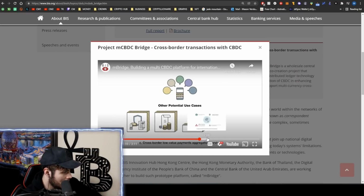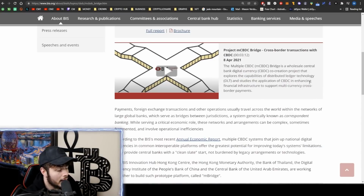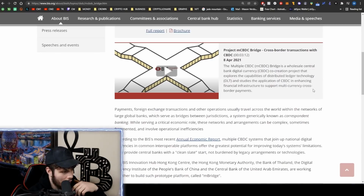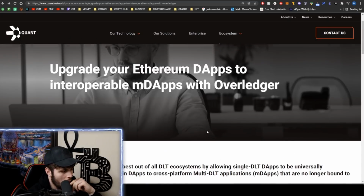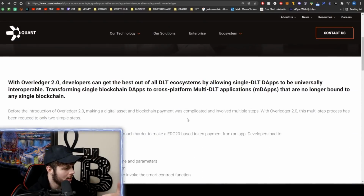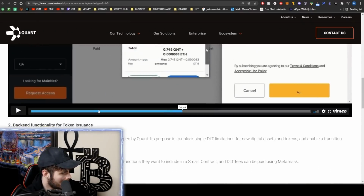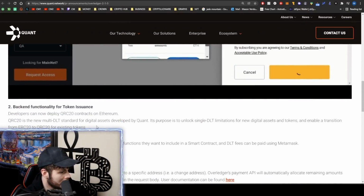Like Ripple's trying to solve this, you know, Nexus, Bank of International Settlements, Nexus, you got Swift Go and all this stuff. They're all trying to do it, bro. But what I've noticed, here's the nail in the coffin. What does Quant have? They have MDApps. Upgrade your Ethereum dApps to interoperable, which means working together. Everything works in conjunction with each other. Upgrade your Ethereum dApps to interoperable MDApps with Overledger. They're using the same exact terminology, this multi-dApp, right? Multi-DLT applications. And that's actually what this is about over here, right? This QRC20 thing, multi-DLT, right? Multi.